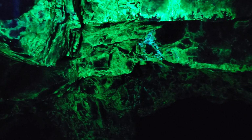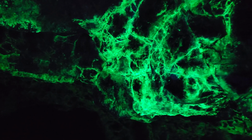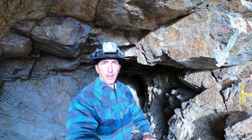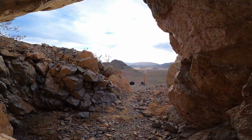Notice under secondary uranium minerals, autunite is a bright lemon yellow material. It is soft and occurs in small, flat, and translucent crystals. It always fluoresces to a bright yellow or apple green when exposed to ultraviolet light. Just a little bit longer and it'll be getting dark. This is the view out of the portal.